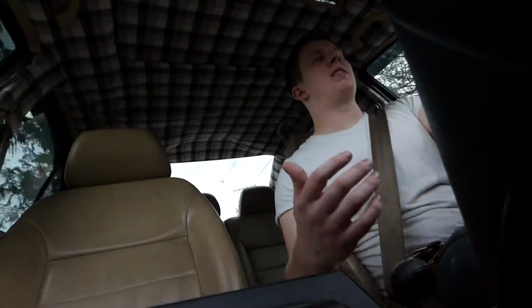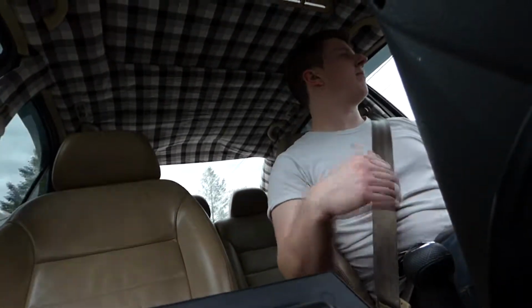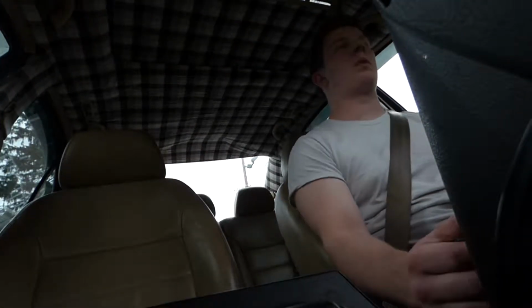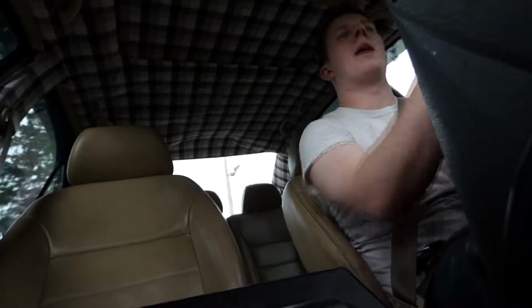Yeah, I want to clean the interior up. I don't like this plaid anymore. This plaid headliner all came out like crap. Don't use really thin fabric, that's what I learned, and don't try and rush it in one afternoon, because this will happen.